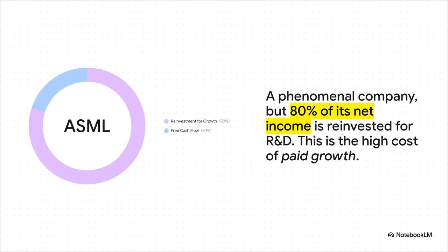So what does this paid growth look like in the real world? Well, here's a perfect example. ASML, an incredible, dominant, monopolistic company, a titan. But look at this chart. A staggering 80% of its net income gets plowed right back into R&D for the next cycle. They have to keep spending billions to invent the future. That, my friends, is the definition of A plus B.